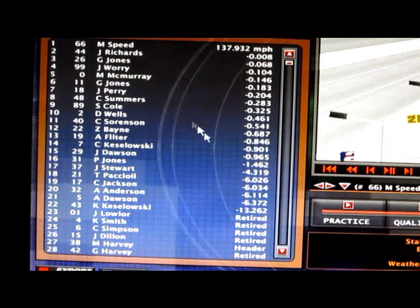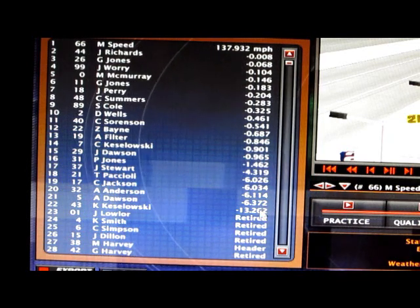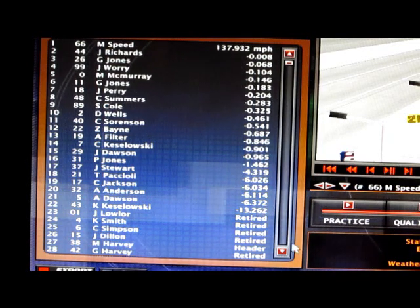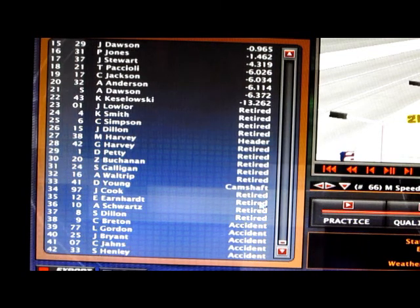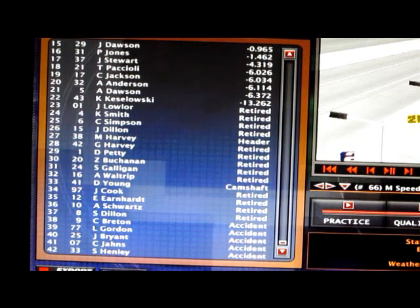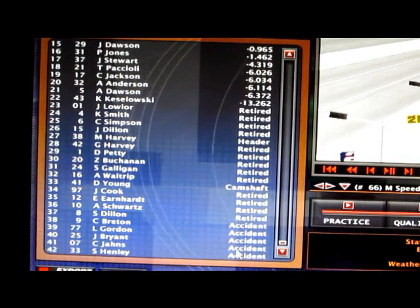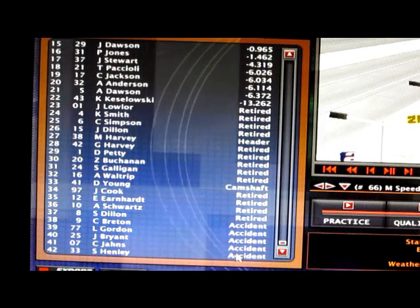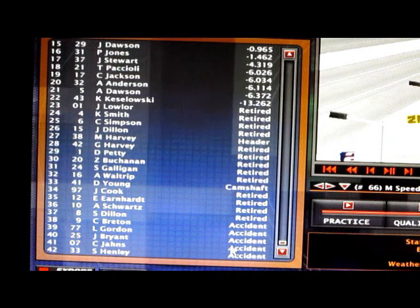So those are your top 28 finishers in today's race. 22 of them finished, with Kurt Kozlowski being the last one. He got up into the wall and really faded. 13 seconds off the leaders, actually. Sean Henley ends up last, and that pretty much was the final nail in the coffin for Henley's championship hopes. It's unfortunate for him, but yeah.